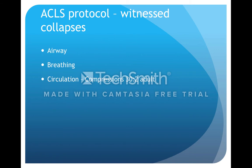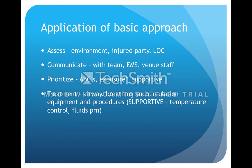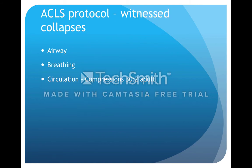Your ACLS protocol, this is for your exam stations where you have a witnessed collapse, and that involves airway, breathing, and circulation, and compressions 30 to 2 in an adult. Also, that will involve getting an AED.